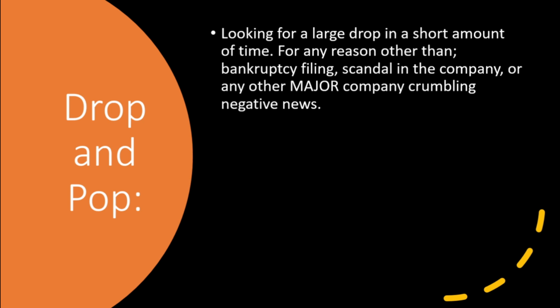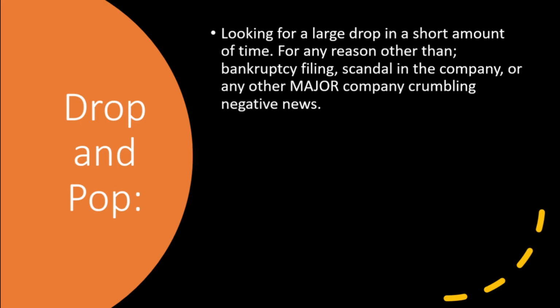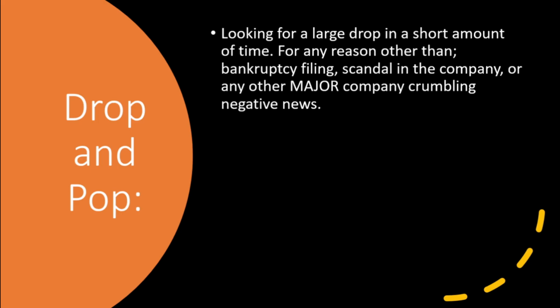Firstly, we are looking for a large drop in a short amount of time, as long as it isn't due to major negative news, which could be bankruptcy filings like Hertz, a major scandal in the company, looking at you, Nikola, or even a drug trial gone bad or not approved by the FDA, or any other major company-crumbling negative news. Things like bad earnings or short reports, I don't consider those major. The move should be at least 15 to 20%.